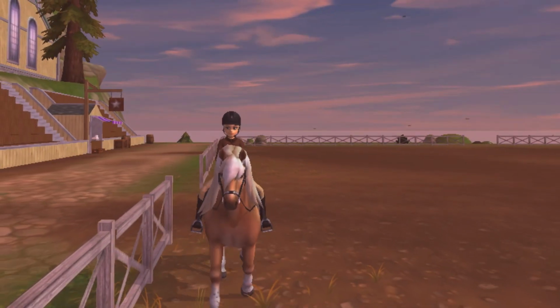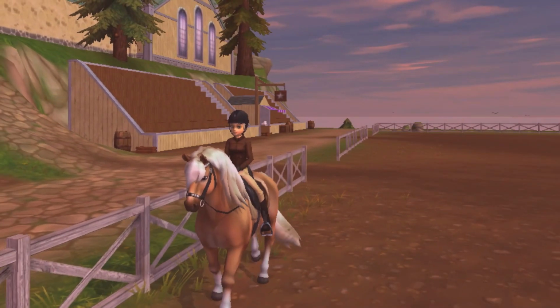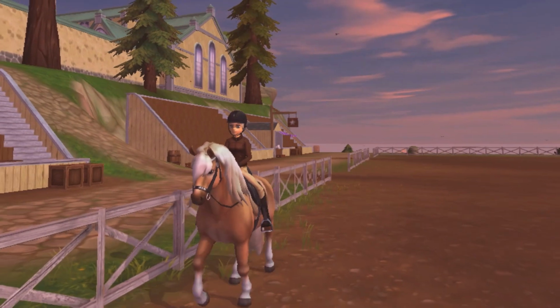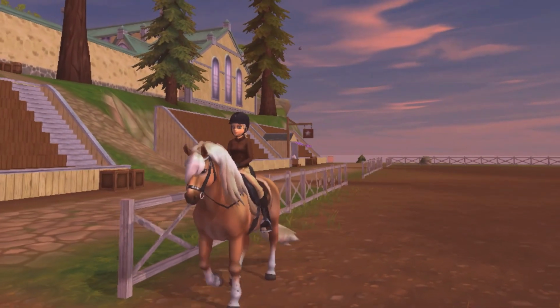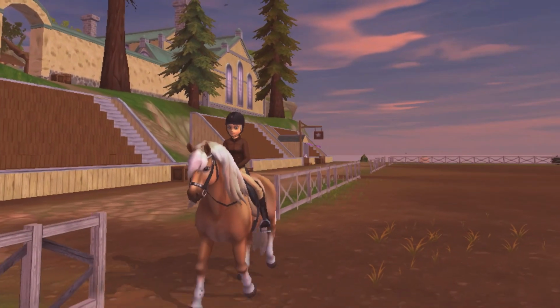I just mounted Pumpkin, and she did okay while we were tacking up. She didn't really like the bridle or the girth, part of the bridle, she didn't really like the bit. She was a little uncomfortable with that, but otherwise everything else she seemed pretty fine with.